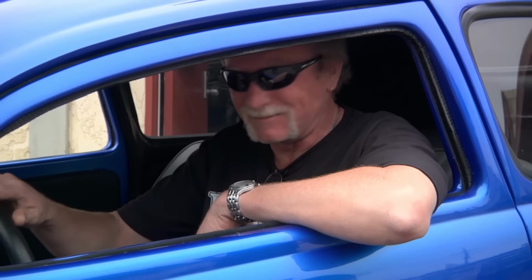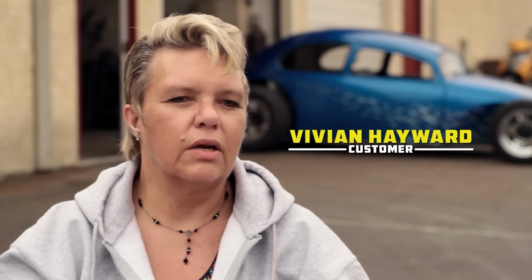So this car here, I basically bought it sight unseen. It was just a spur of the moment type of thing. Like I say, we corresponded on email, and he said, well, maybe you're interested in this Volkswagen I got. And he sent me a picture, and it was pretty much a done deal. How could you not? Just taking one look at that thing. It's phenomenal.